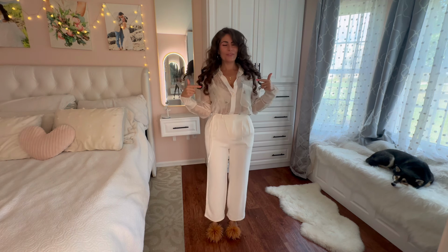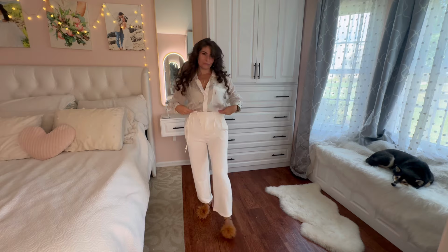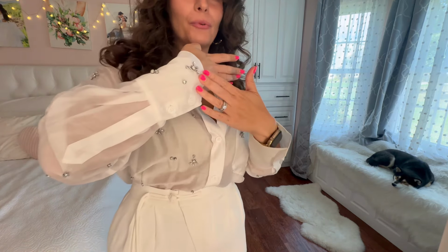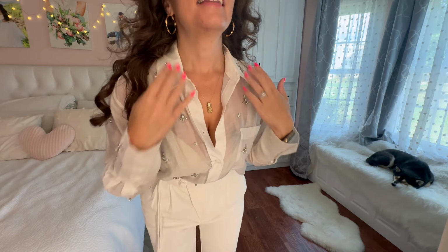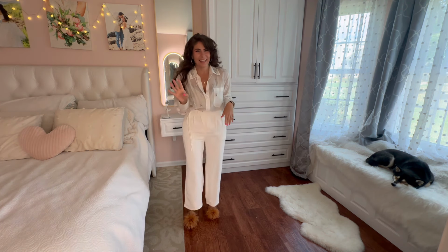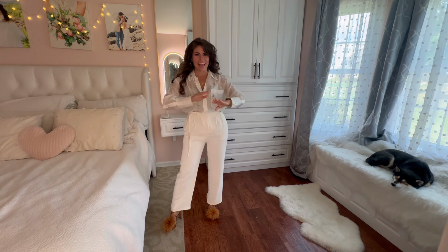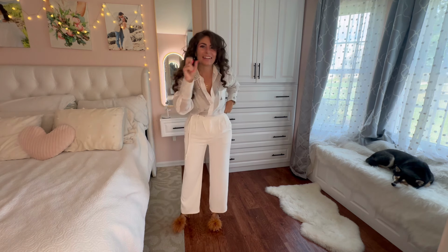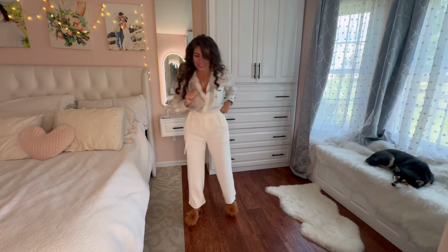I know you knew this top was coming. I know that wasn't the surprise because the Zara top is just gorgeous, right? With the rhinestones and even the detail on the collar. I mean, it is literally one of my favorite tops because it just adds so much style to any look. I am obsessed with it. Obviously, I love it. I love to incorporate it in any fit that I can.